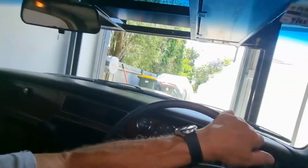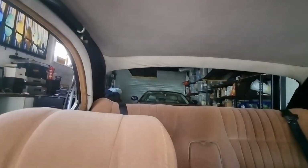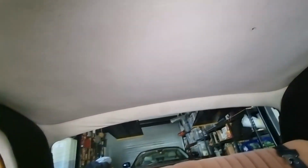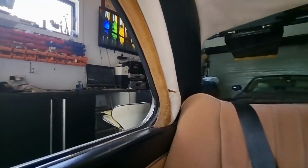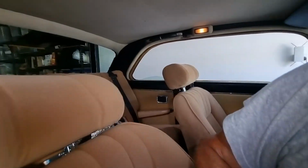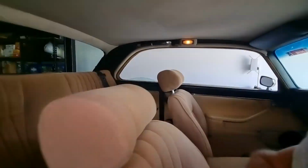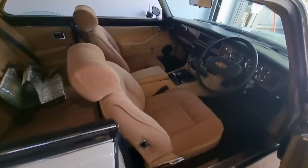The only negative thing I haven't done is the headlining, which I've got the material for, but it does need doing. I understand that, and it's a little bit shabby in some corners there. That was one of the nasty things he said, but he claimed the interior looked old. I thought, well, it is old. It's 47 years old, but does it look shabby? No, I don't think it does, personally.